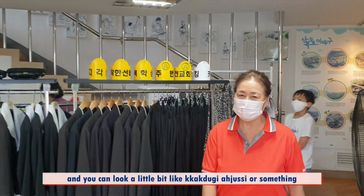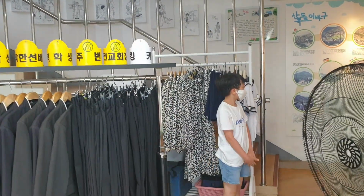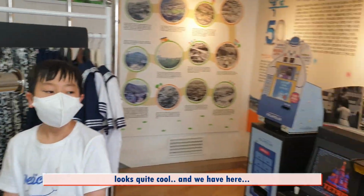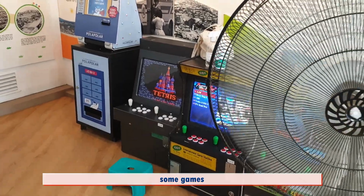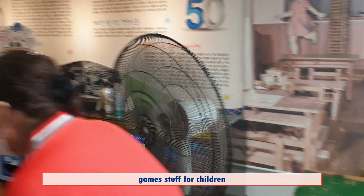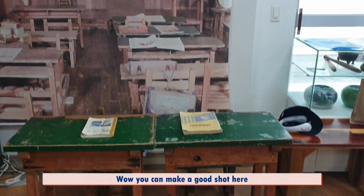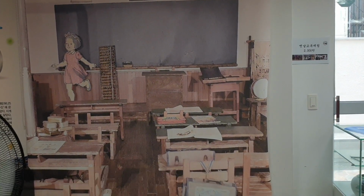And you can look a little bit like a kaktuki azushi or something. There where the kit is. Ah, that looks quite cool. And we have here some game. Game stuff for children and old school setting. Wow, you can make a good shot here.